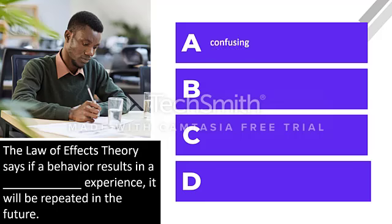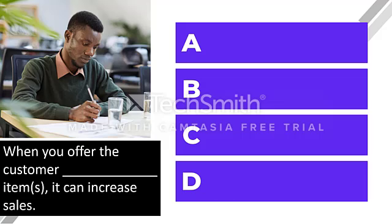Question number 2. The law of effects theory says if a behavior results in a blank experience, it will be repeated in the future. Would that be A, confusing, B, positive, C, melancholy, or D, upsetting? If you chose positive, you are on the right track. B, positive. Number 3, when you offer the customer blank items, it can increase sales. Is it A, a plethora, B, a minimum amount of, C, an additional, or D, less? If you chose C, additional, you are correct.